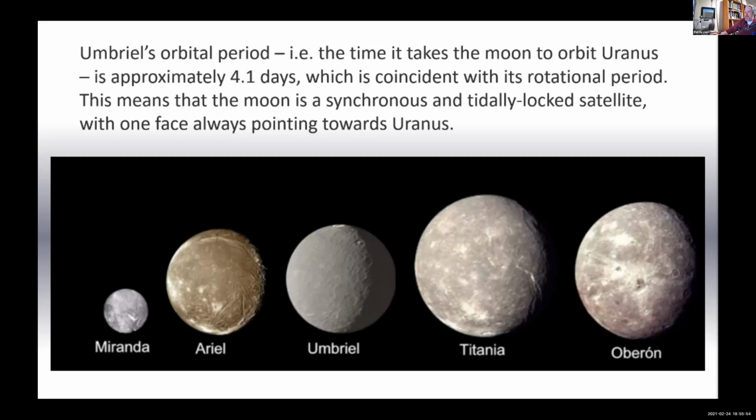And the other thing that's pretty amazing about Umbriel is we have very, very little close-up view of the thing. In fact, we don't even have a view of the entirety of the surface. We only have images that cover about 40% of the surface. And in terms of planetary science exploration, this is like ancient history.